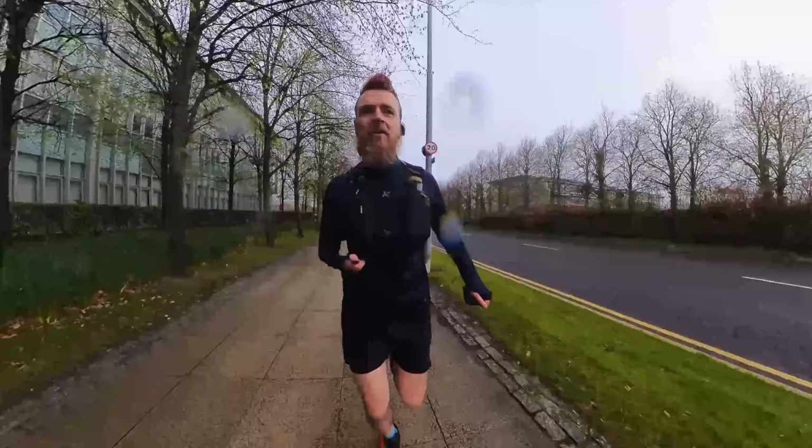This is our long run, on a wet but slightly pleasant morning because there's no wind. A 16 mile long run, and first stop is the Colinton Tunnel in Edinburgh. So let's go.